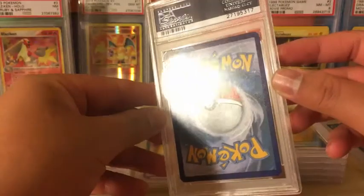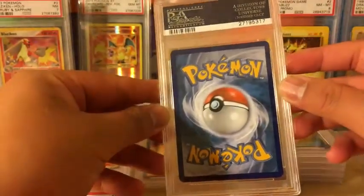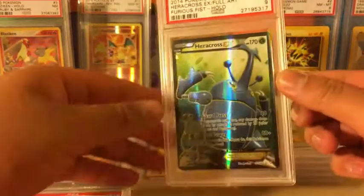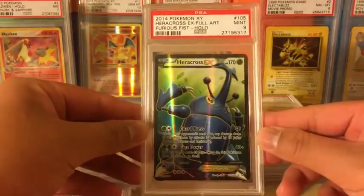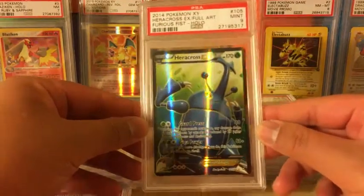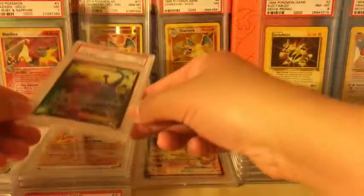So it looks like an older card too. So I'm going to say probably 8. Oh, it's a Heracross from Furious Fist Full Art. PSA 9. Not too bad, I must say. That I'm pretty happy about.